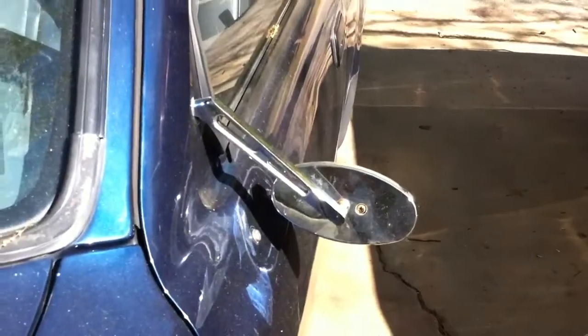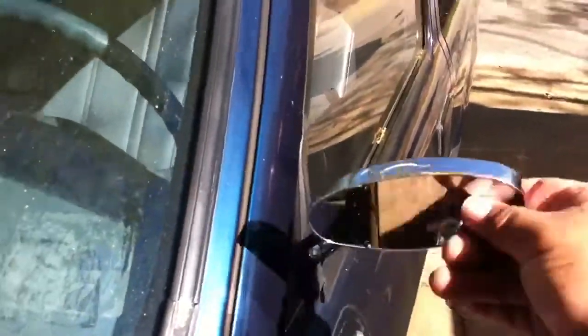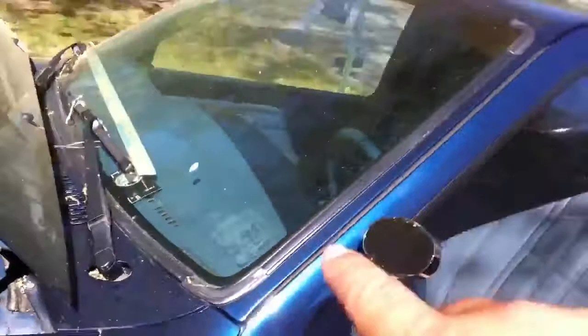These mirrors, although looking cool, are not going to serve a purpose hanging down like that. And of course, if you turn them up where they can be useful, they're facing the wrong way. So these I'm going to switch around. I've already de-stickered it.